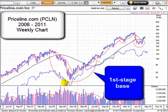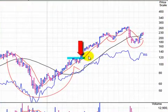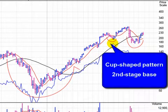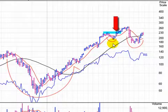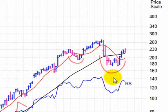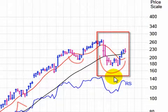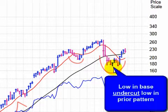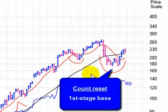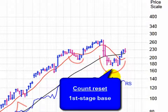So following the 2008 bear market, Priceline's cup with handle was considered a first stage base. It broke out and continued higher until it pulled back to form this new cup-shaped pattern. That was considered a second stage base. Priceline broke out of that cup and climbed higher for several weeks until it pulled back once again. Now here's a key point. As it formed this base, note how the low in this new pattern undercut the low in the prior pattern. When that happens, it resets the base count. So this cup-shaped pattern is now considered a first stage base.